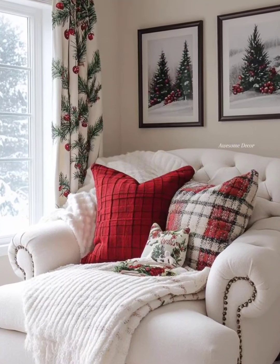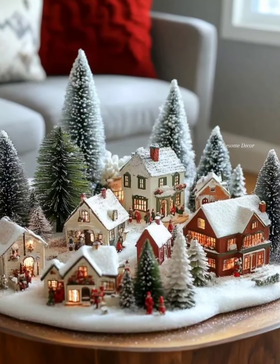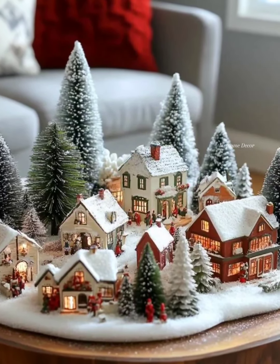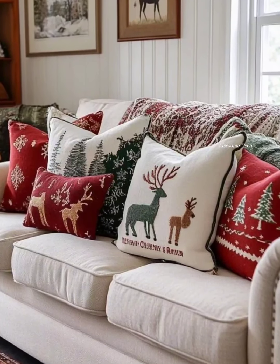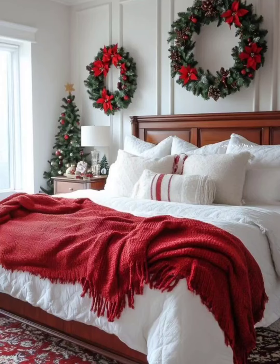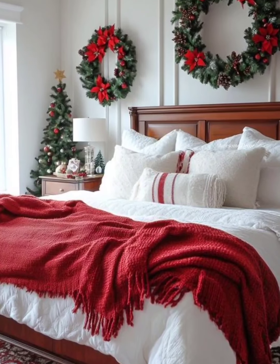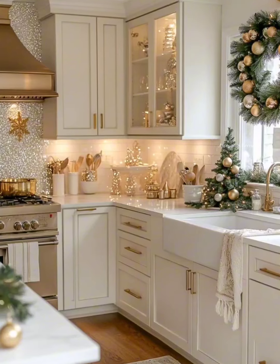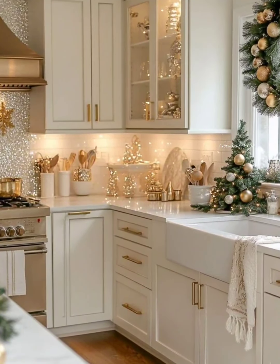Welcome to Awesome Decor. As the holidays approach, what better way to transform your space than with a cozy Scandinavian-inspired Christmas decor? The Scandi style is all about simplicity, warmth, and natural elements, bringing a sense of calm and beauty to your home. Today, we'll share some easy and elegant ideas to make your space cozy, festive, and effortlessly chic for the holiday season.